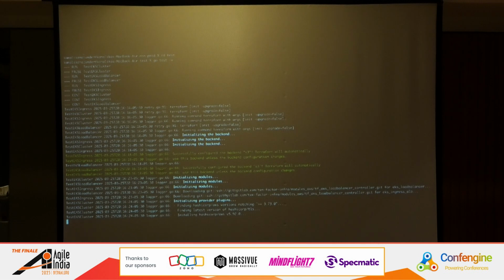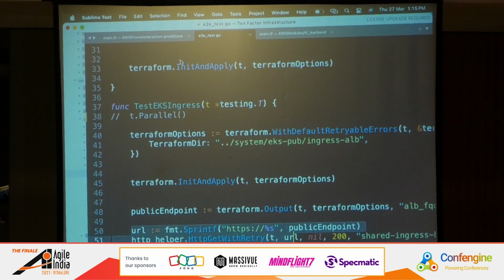Yeah, yeah. So when you run, I don't know if you are able to see this. So it's basically a go command where you say go test -v. This is a standard go command to run any go file. So this Terratest file is a go file. If you see here, it's actually e2e_test.go. So you create this and then you go to the folder where this file is and just run go test -v. Or if you want to run specific functions, you can say go test, then this function name, TestEKSIngress, individually you can also run. If you don't want to do everything in one stage and in your CI/CD pipeline you want more visibility into the stages, you can do that.